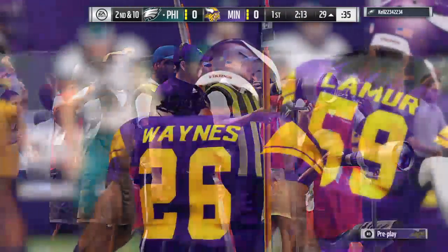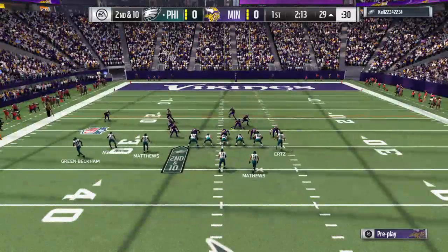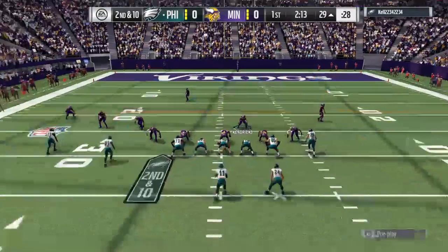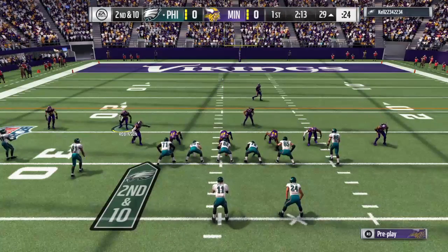I wouldn't be shocked at all right now if there's a look of surprise on the big fella's face because he had the route that he wanted, running the corner, and usually he's able to use his body and catch the football, but a really nice play by the defenders, able to knock it away.